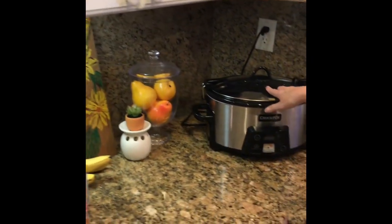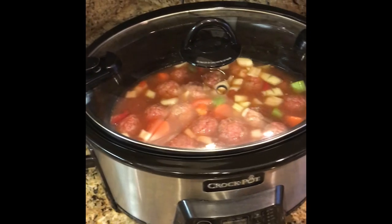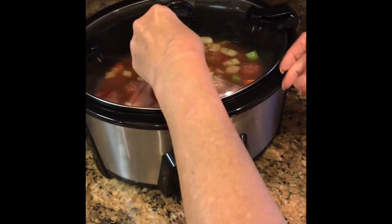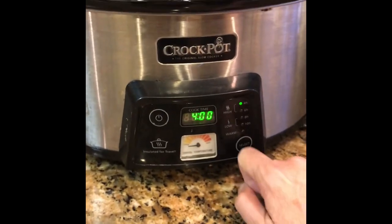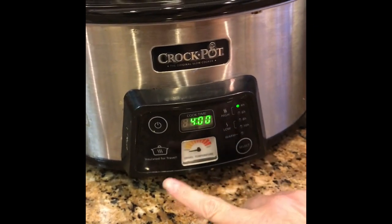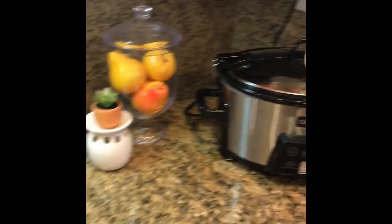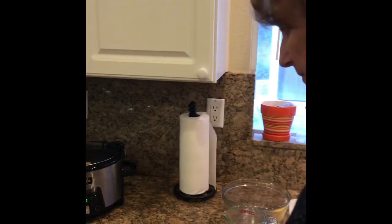I lost my little plug thing here, so what we do is we just take a little bit of a paper towel and I just stuff it down in here. So, okay, so power on, and I want to select 4 hours on high, and I guess that's it. Okay. So we'll see you in 4 hours and show you the finished product. I can't wait.